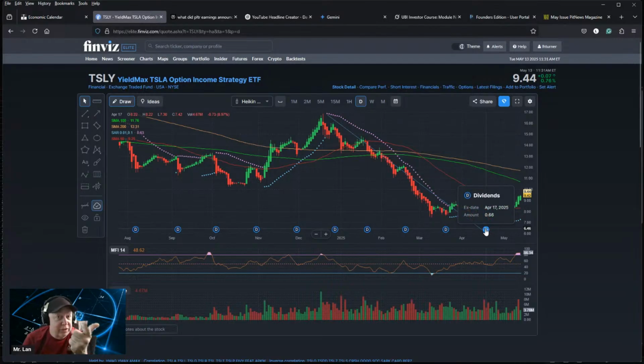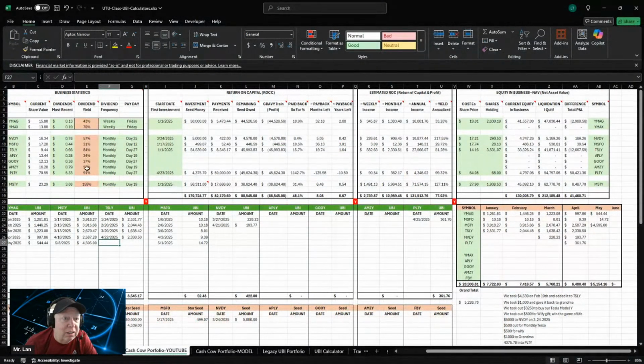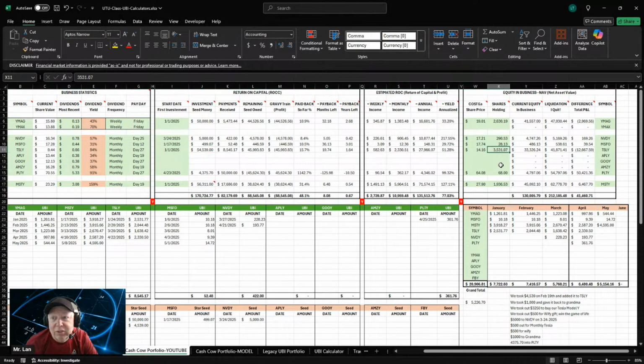Today's the 13th, 14, 15, 16, 17. So if it holds true and sticks close to it, we've got 4 more days, and we'll make 66 cents per share. Let's go see how many shares we got of Tesla. TSLY. We got 3,500 shares. We're going to make 66 cents a piece. That's if it does the same as last time. 0.66 times 3531.07. We're going to make another $2,330 on our Tesla investment. And that's if it sticks close to what it was last time.